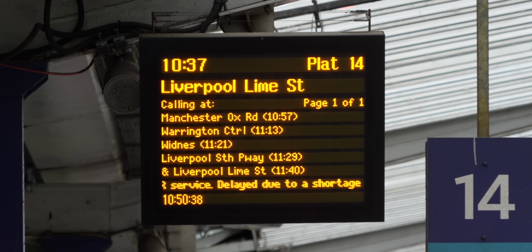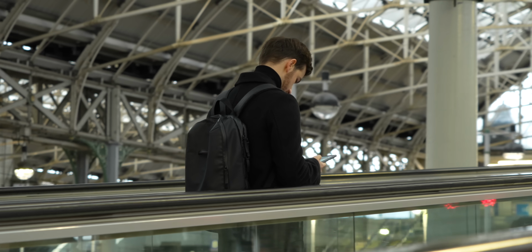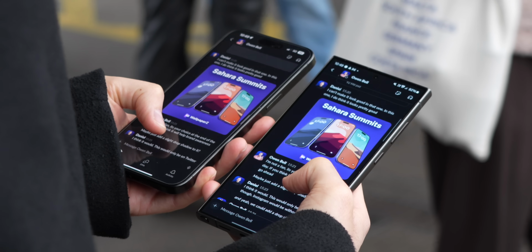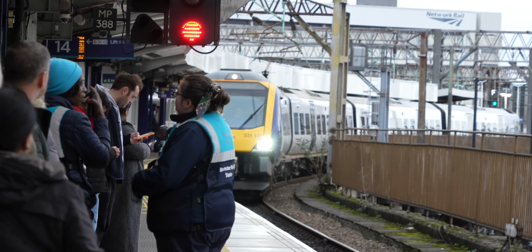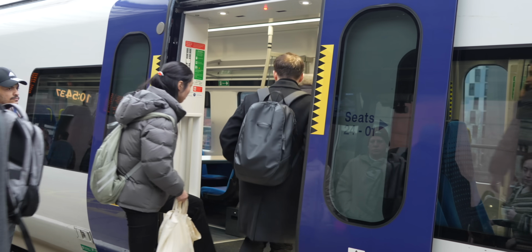So we made our way to the platform, only to find out that our train from 10:37 was delayed. The train to Liverpool Lime Street has been delayed. We didn't really know how long the delay would be for, so in the meantime, I looked over some of our upcoming social media posts for wallpapers, which wasn't easy as I was scrolling and trying to do the exact same gestures in Slack on both. However, after a roughly 20-minute delay, our train was finally pulling into the station.